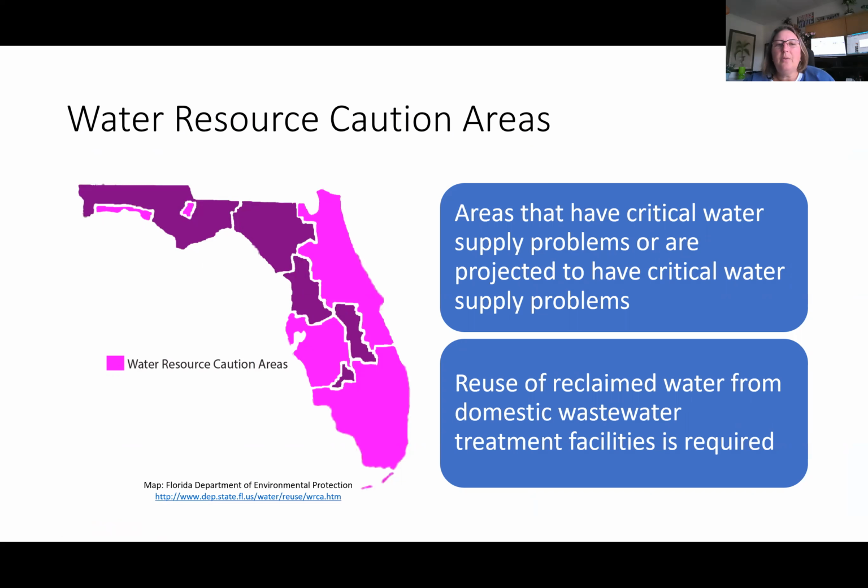So in the state of Florida, the Department of Environmental Protection has deemed some areas as water resource caution areas. These are areas that have, and are anticipated to have, critical water supply problems. So it's highly, highly, highly encouraged that reuse water, reclaimed water, is utilized in these areas. So for new development in our county, you have to use the lowest quality of water available to you for your irrigation. So if there is a reclaimed water line running near the development, then that developer has to tie into that line and provide reclaimed water for his development.